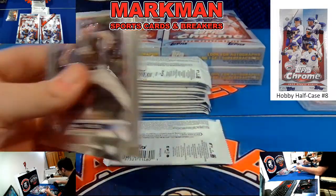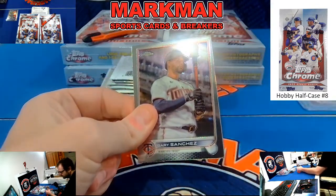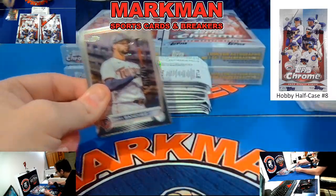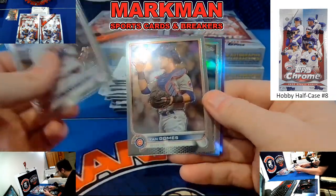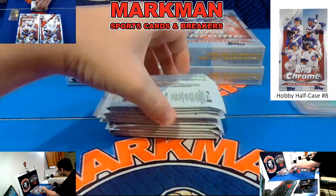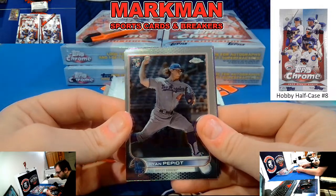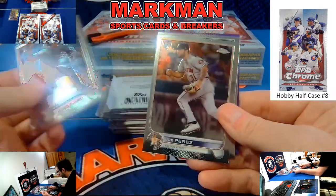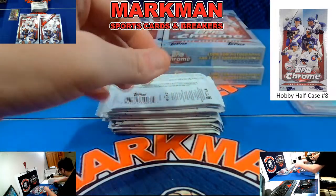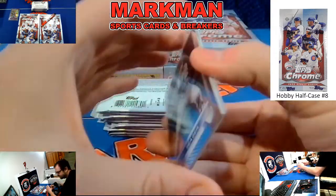Montero, Colorado. So it seems like this box has all the purple rookies in it. It is. Kyle Tucker All-Star, Alek Thomas debut. No, you either get an autograph or a numbered refractor per box. Joe Perez. There's a Julio, Felix Bautista. They're averaging 6 autographs per 12-box case.